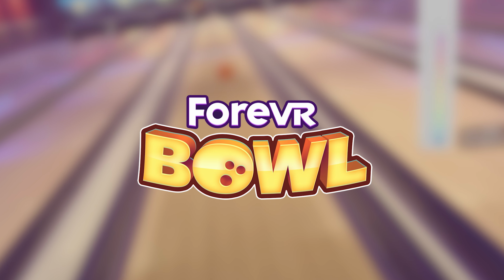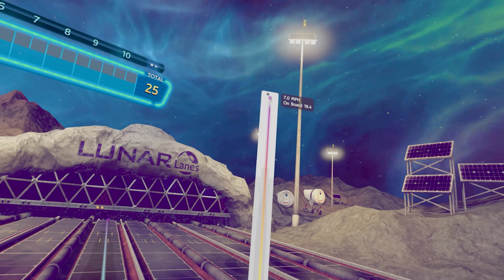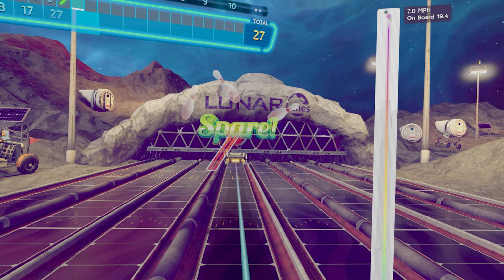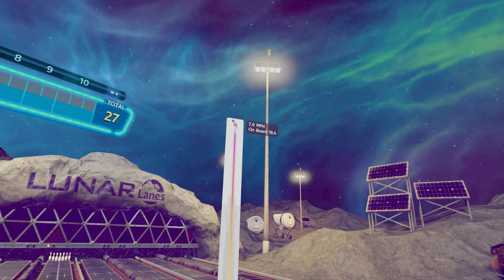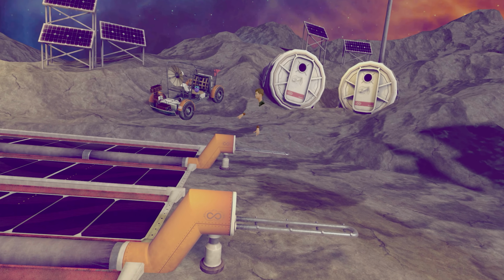Next, I tried out ForeVR Bowl from the aptly named developer ForeVR Games. I actually enjoyed this quite a bit, though I don't have any friends, so I couldn't try out the full multiplayer aspect of it. I think this is more made to be a social bowling experience based on the controls and the features that it gives you. But regardless, I was really impressed by the atmosphere especially, and the amount of detail and freedom it allows for when you're in the bowling alley.